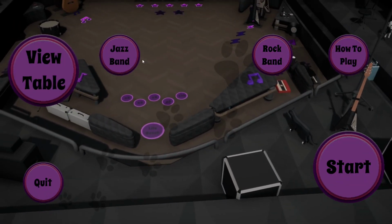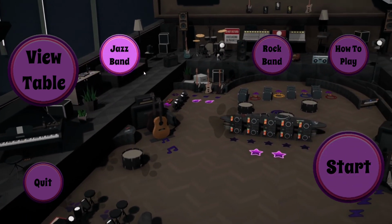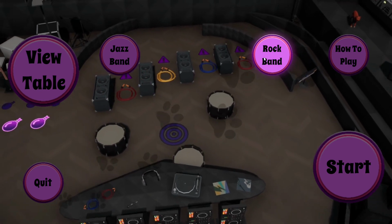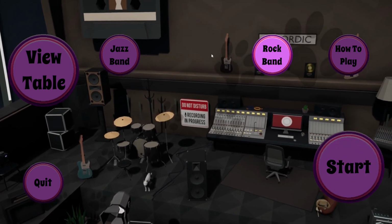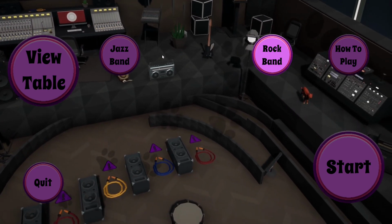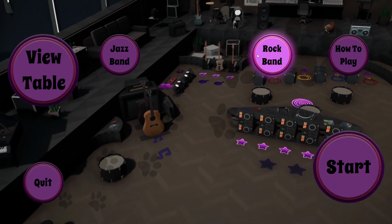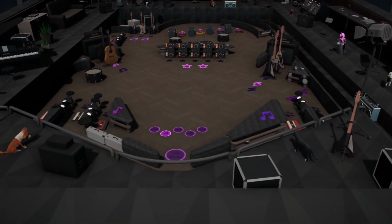Before you play the table, you can actually choose the soundtrack. So you've got a jazz, which you're hearing now, and rock band. And I found that pretty neat. Something a little different to keep the game refreshing. And I think a big thing about music is people have their own preferences, right? People either like jazz or some people just like rock. So I'm going to go with the rock band here, and I want to take a look at the table and talk a little bit about it.